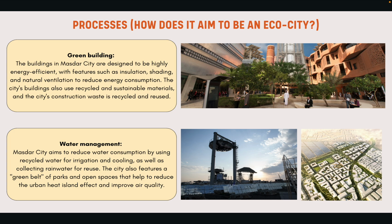Green buildings. The buildings in Masdar City are designed to be highly energy efficient. Right? So with features like insulation, because it's burning hot in there, so you kind of need that. And shading, because again, it's burning hot there. And natural ventilation, because again, it's burning hot there. To reduce energy consumption. The city's buildings also use recycled and sustainable materials, which I think is great.